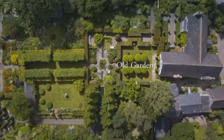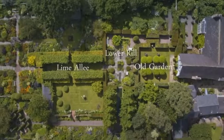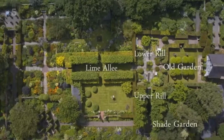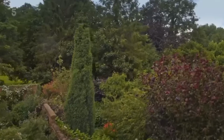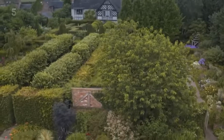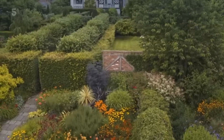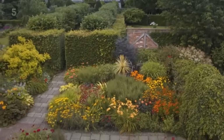There's the structured formality of the old garden and the lime allee, dissected by the crisp lines of the lower rill. Next door to that, the upper rill reflects a stately parade of box domes. To the right of the house is a peaceful shade garden, its muted colours another haven of tranquility. But further down from the house, Leslie's theatrical personality takes centre stage, with a dramatic explosion of colour all year round in the Lanhydrock garden. And that's where I'm meeting Leslie today, at the beginning of my year-long journey.